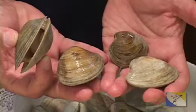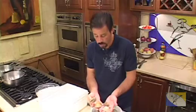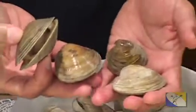The thing you're looking for, though, is if you're going to do something like a pasta or a fresh clam, these are great. If you want to do something like a stuffed clam or chopped clams, cherrystones, which are about twice or three times the size of these, can be a little tougher as they get a little larger. That's why chopped makes great sense.